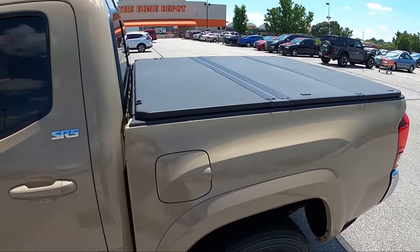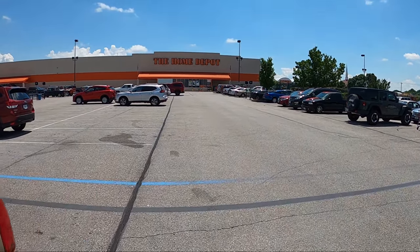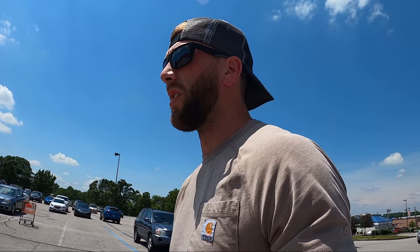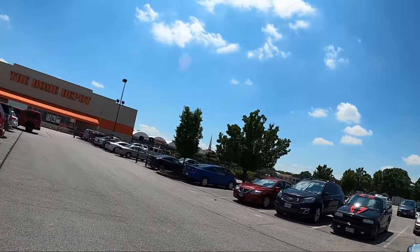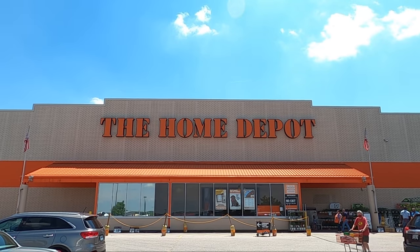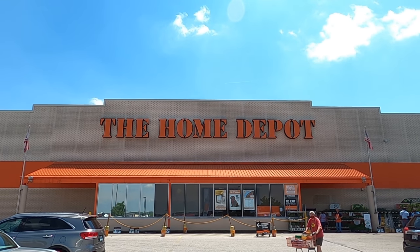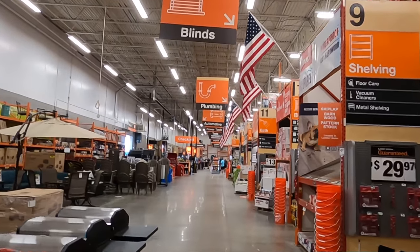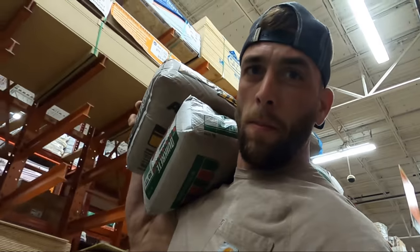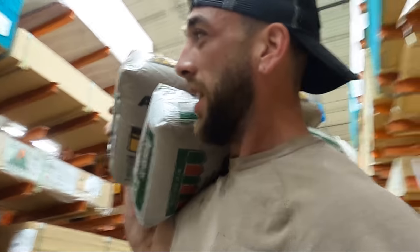Here's the new Goldmobile. We made it. I'm really curious on what state the sand is from, but we're about to find out. All right, they had two different types of sand. The aisle was busy. I didn't get to look much, but we'll take a look at these when I get out of here.